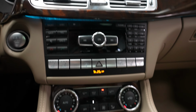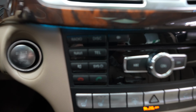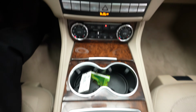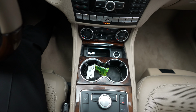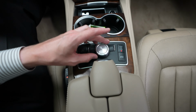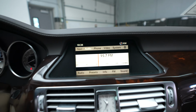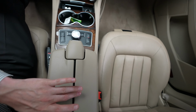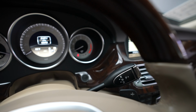Below that you'll find your climate control, and also the buttons to access those various features I was just walking through. Below that we have our cup holder, as well as an ashtray and lighter. Also have your command module here, so you can control various functions on the display. And center console storage. And then finally the Mercedes-Benz shifter.